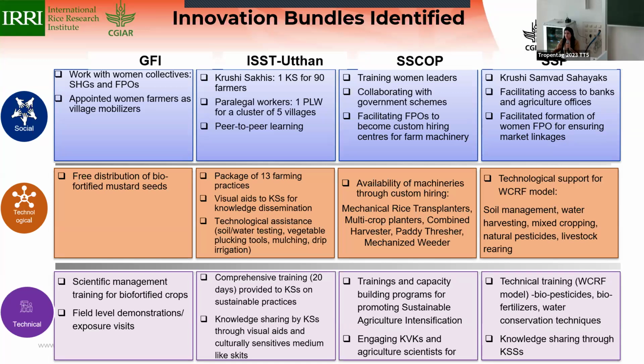And then in case of ISST, they had a package of practices which advocates towards sustainable farming, and they provided other technological assistance with that. SSCOP also provided availability of certain machineries through custom hiring centers that would reduce the financial burden of purchasing for the farmers. And the SSP provided technological support through different interventions.